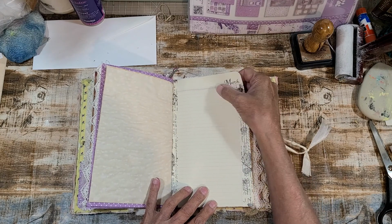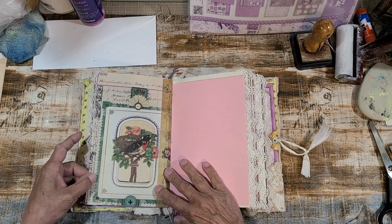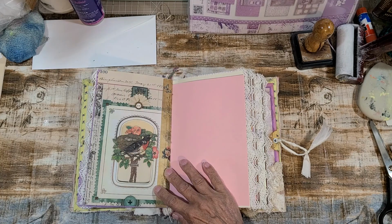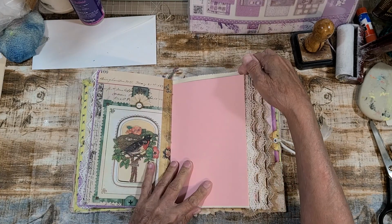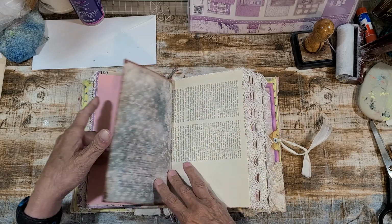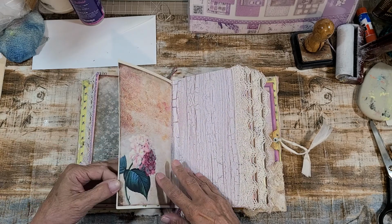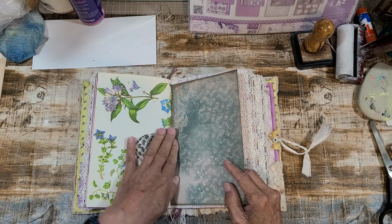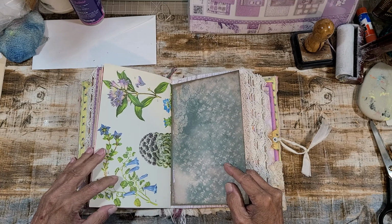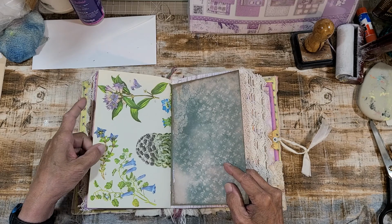Even though this says March, I may end up covering that up, but it's writing space. And this is, again, from this book. Those pages are big. So this is from my kit. And I pulled some pages out of an old flower book.